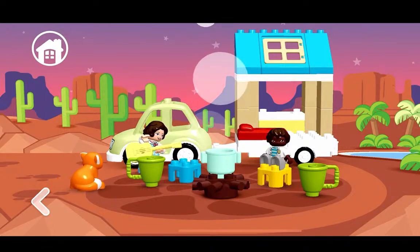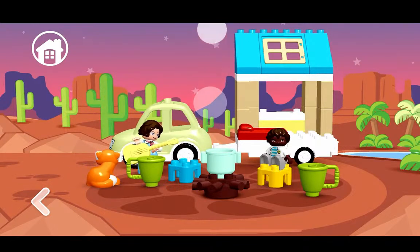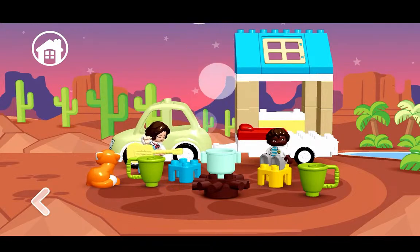Super. Oh, some animals come to the fire. Hello. Red fox.